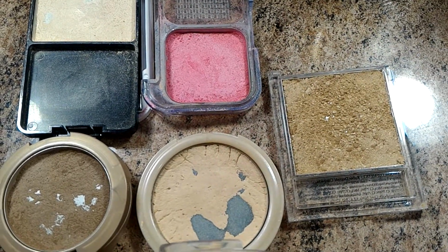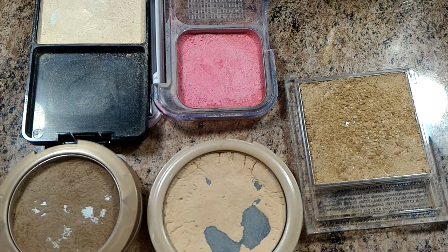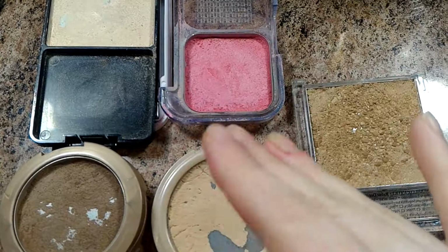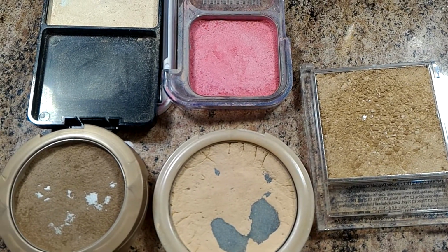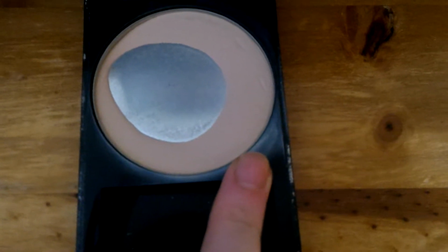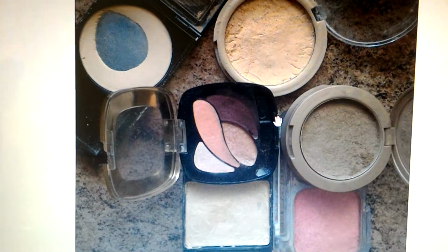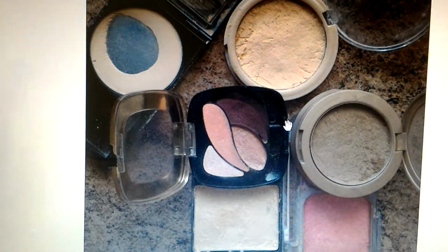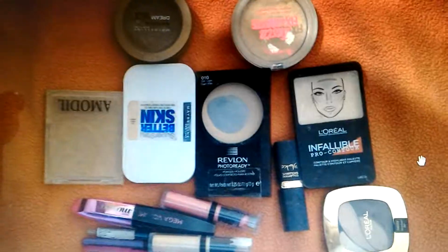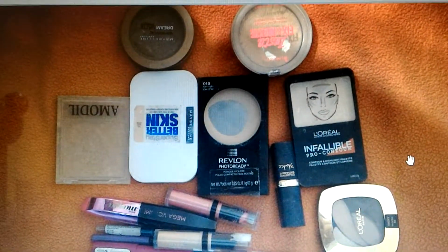So let's compare these ones with the March and April photos so we can see if there was some improvement or some usage of these ones. I just forgot this pressed translucent-ish powder. Because of the photo I'm just watching, that's why I went, okay, I've forgotten about this. So this is the picture I have in March, and this is the picture I found that is late April with the products that are in the project pan.